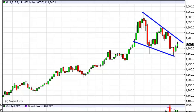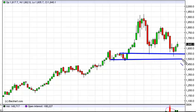Looking at it, we can see that the $1,500 mark has been significant support, and we actually extend that all the way down to 1,500, 1,550 and 1,500 being the entirety of the range, and as such, we feel that there is a lot of support in this area. But the highs are getting lower, so really you have to kind of wonder about that.